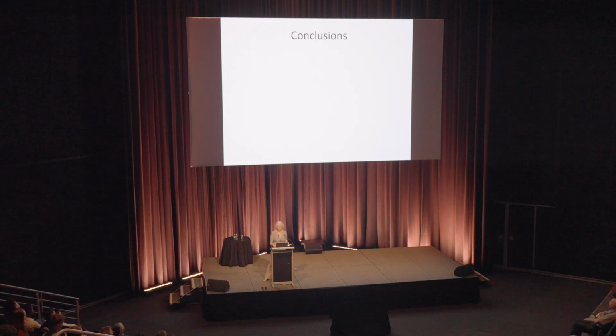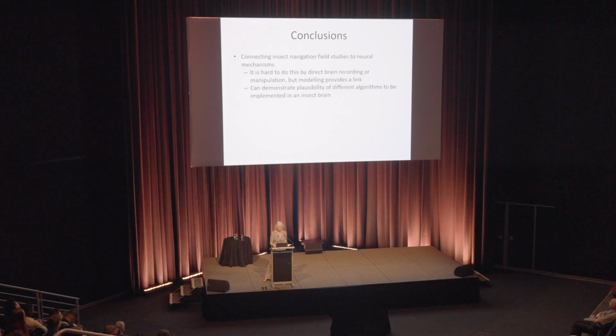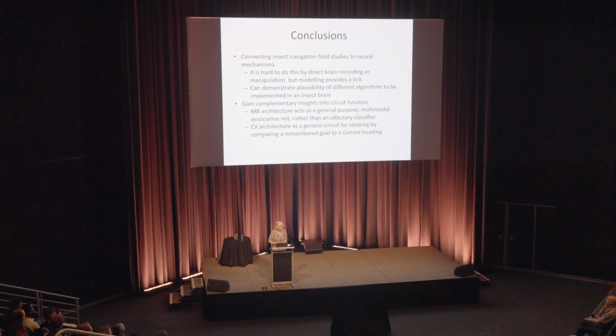Okay, so to get to our conclusions, what I've tried to show you is how we've tried to connect insect navigation field studies to neural mechanisms. And as I said, it's difficult to do this kind of learning in the field or direct manipulation of these circuits, but by modeling these circuits, we can find a link between the two. And we could demonstrate at least the plausibility of this being implemented by the insect brain. Also, I think we really gain some insight into the circuit function.